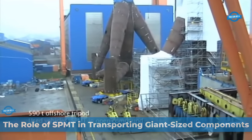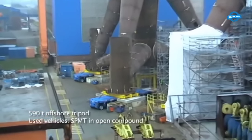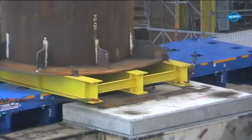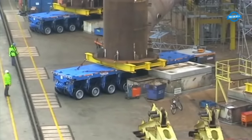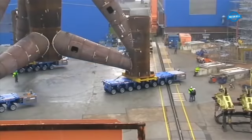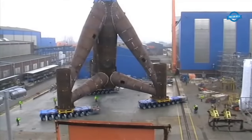In the realm of offshore projects, the transportation of massive components is a critical and challenging task. The sheer size and weight of these components, such as the 590T offshore tripod or the 212T upright tower segment, demand specialized equipment that can handle their magnitude while ensuring safety and efficiency. Enter the self-propelled modular transporter, SPMT, a game changer in the world of heavy lifting and transportation.